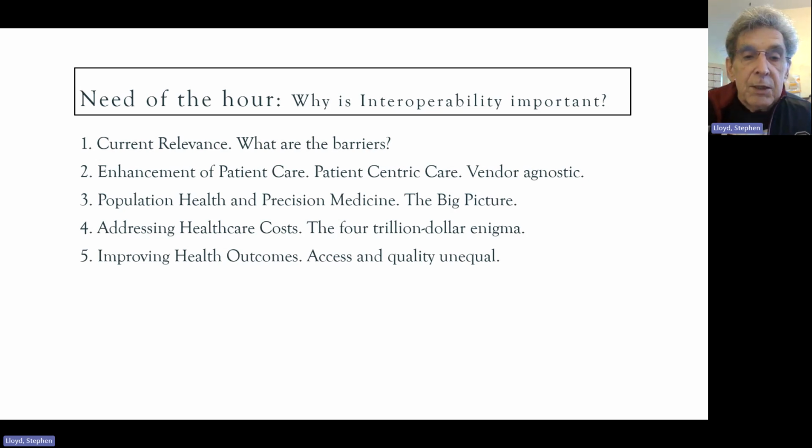And the biggest challenge to America is the fact that we're spending $4 trillion. We spend twice as much. We spend an average of nearly $12,000 per person per year on American healthcare, and we need to figure out how we can match Canada and England and Germany and France. They all spend on average less than half the amount that we spend.